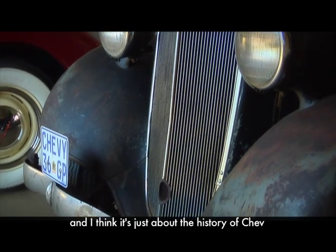First pickup, Chev in South Africa. Where we started? We're talking the 50s or does it go further back?